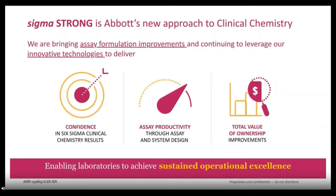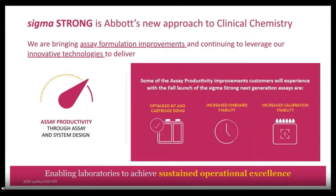So now, assay productivity through assay and system design. The new Abbott assays are built with the customer in mind. We have optimized the kit and cartridge size to make it easier for customers to load clinical chemistry assays. We have increased onboard stability, increased calibration stability, all to allow for a higher throughput and less customer intervention.